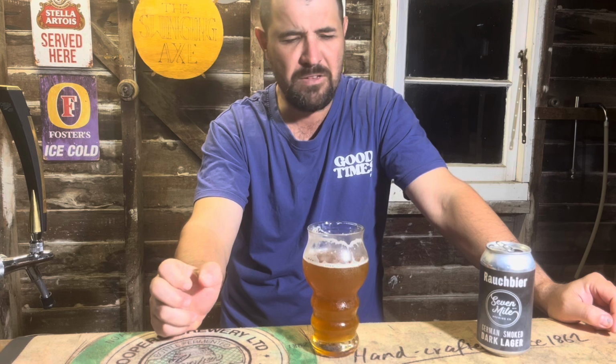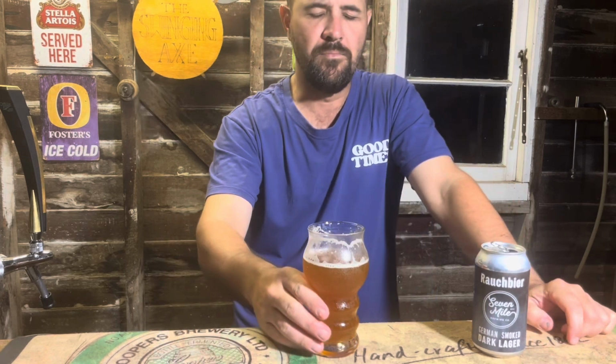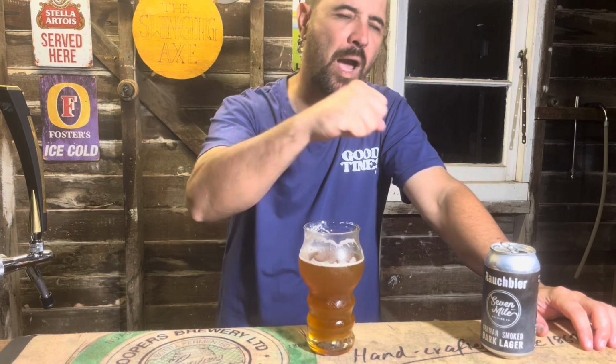A bit of, what would you say, like raisins soaked in something like a sherry. I'm also getting a little bit of caramel, sweetness, crusty, bready sweetness coming through. But it's nothing like, I was imagining this to be something like a Schlenkerla, where it'd be like, bang, punch in the face, smoked beer.